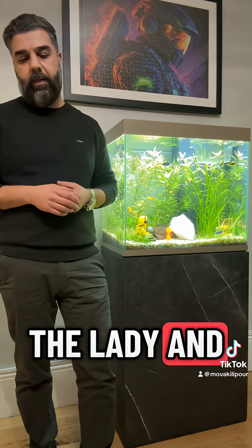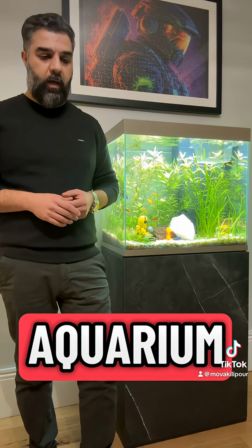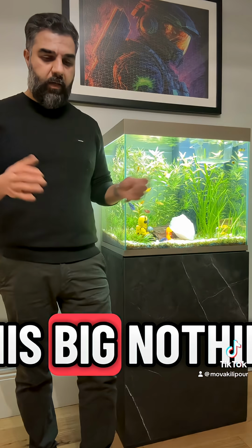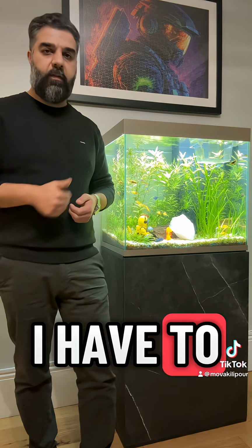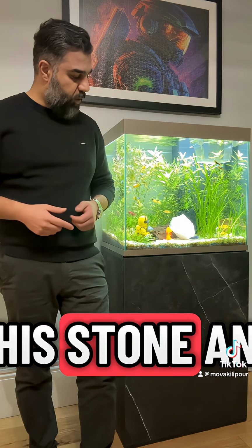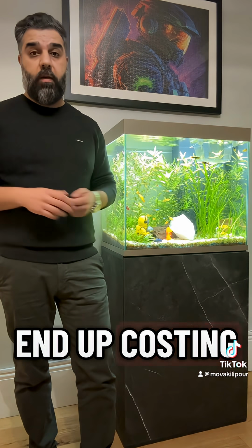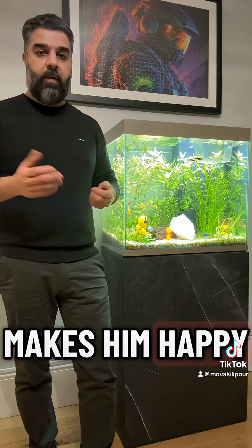Speaking to the lady, she says, well, you can't just put them in a goldfish bowl, you need an aquarium. So I'm like, okay, fine, whatever. So we end up getting this aquarium about this big, nothing huge. And then obviously I have to get the gravel and the soil and the plants and the hardscape like this stone and log and all these little things that go in there. End up costing about £150. I thought, okay, not the end of the world. Makes him happy, so why not?